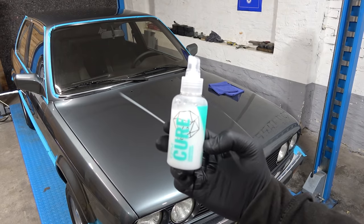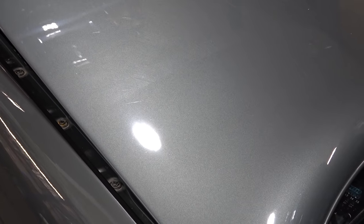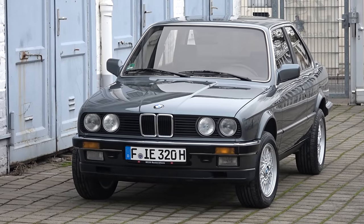Coming up, some car talk. Imagine a condom, and then you have protection for that condom. The ever so satisfying before after. The difference is astonishing. And back on the road, briefly.